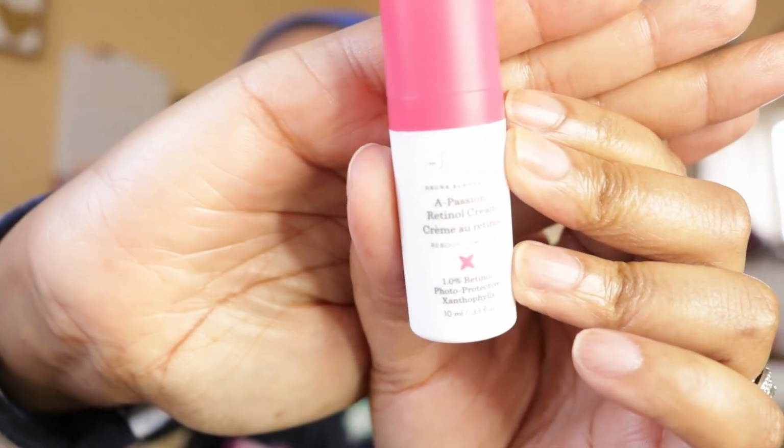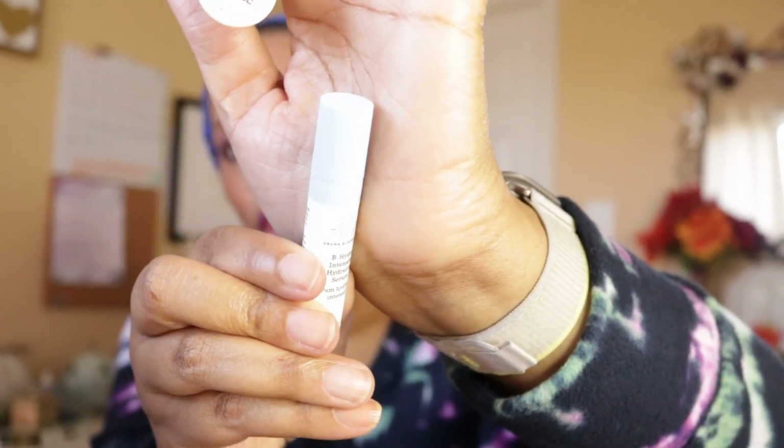And I wanted to try some Drunk Elephant skincare, so I got some little minis. I got the A Passione Retinol Cream, and this one is 10 ml or 0.33 fluid ounces. So I want to introduce retinol into my skincare routine, so I got that. And then it came with a little sample of, and these can be used together, Hydra Intensive Hydration Serum. And sorry, my lights are kind of washing it out. But these two can be used together, so I wanted to try these.